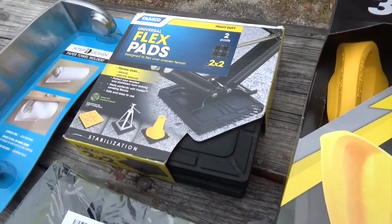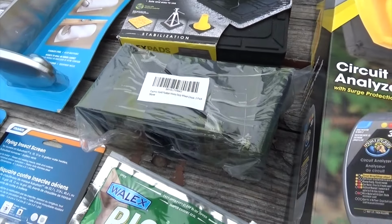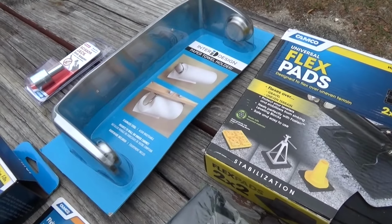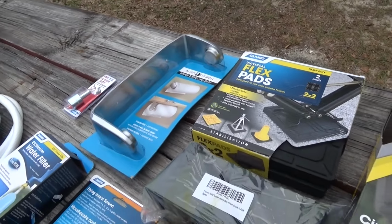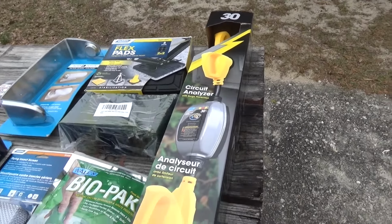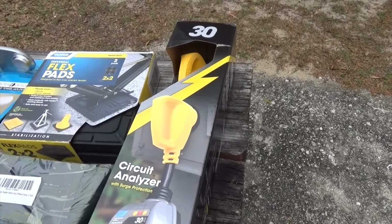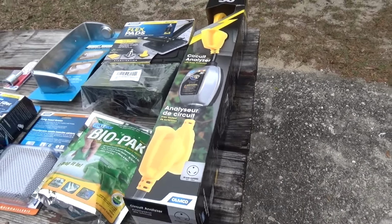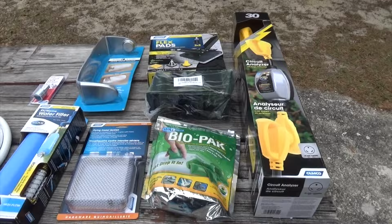First off, we've got these flex pads for our stabilizer jacks. And then we also bought some wheel chocks for our wheels. Right over here, we've got a paper towel holder so that we can get our paper towels up off the counter, because right now they're taking up valuable counter space. And then right here, we got an RV surge protector. This is going to protect our RV from electrical surges. It's way bigger than I thought it was going to be, but this will be stored in the compartment under our RV, so it'll be out of the way.